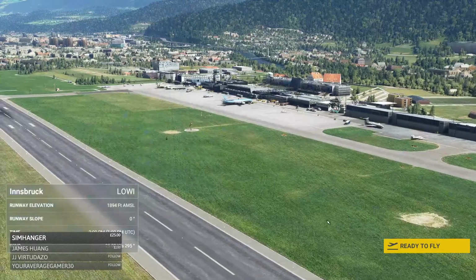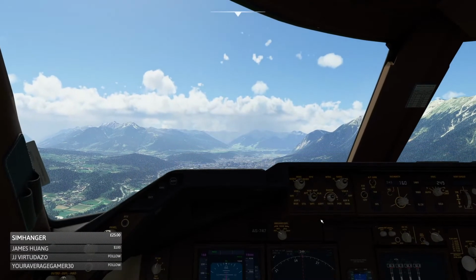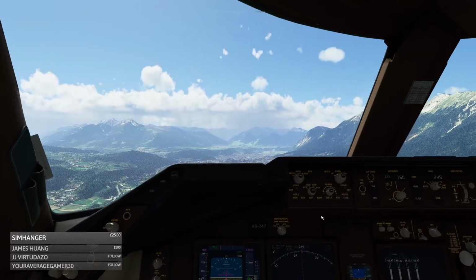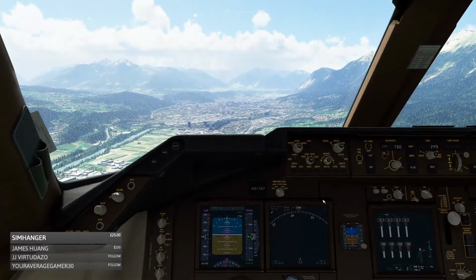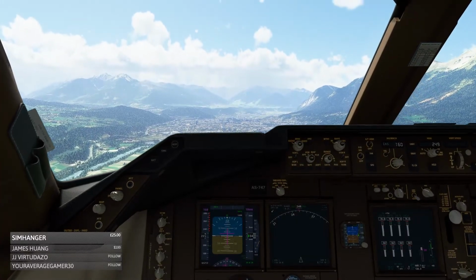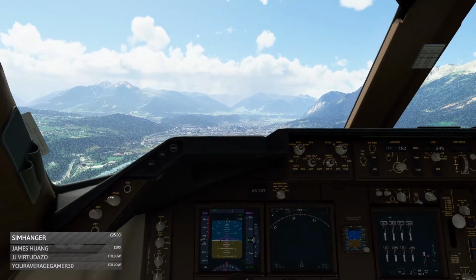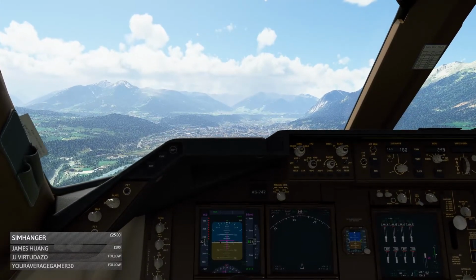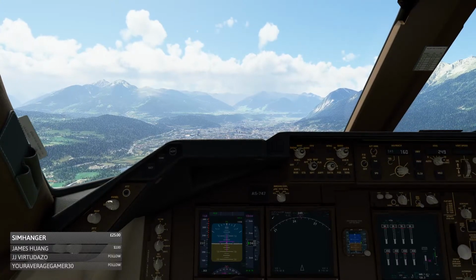All right, so take 3, 747 at Innsbruck. And let's see here. I am going to push this up just a little bit here so I can see what's going on. And we are going to start reducing our speed. All right, we're a bit too fast. Let's go ahead and lower the landing gear.